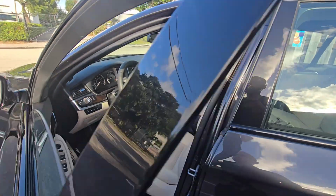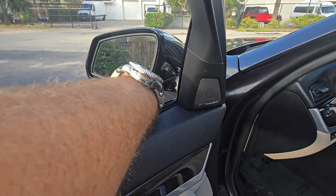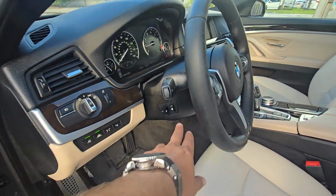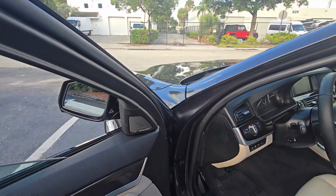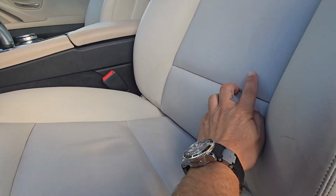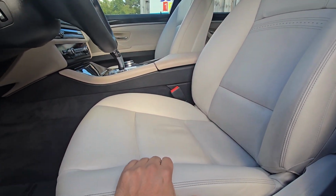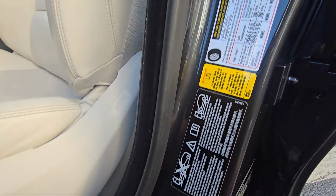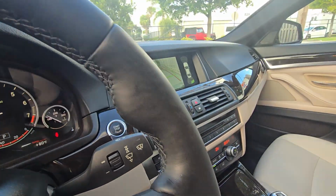Okay, so let's go here, guys. Of course, we got the usual memory seats, folding mirrors, lane departure because it does have the driving assistance package. So this is the package that came with heated steering wheel, driver assistant package, camera package, heads up display, navigation, Harman Kardon. Pretty loaded car, pretty loaded. Look at this. Of course you can see some wear on the seat, but overall it's way, way nicer than any other 10-year-old BMW with 50,000 miles, 55,000 miles to be exact.